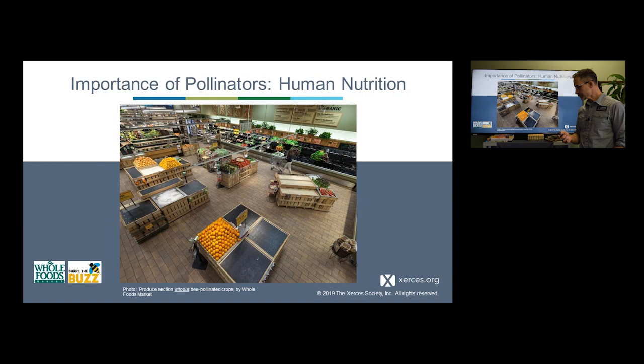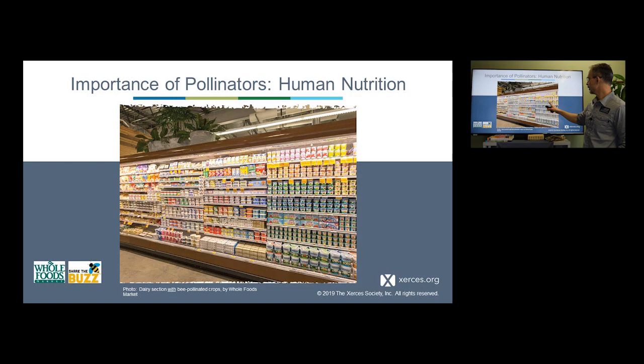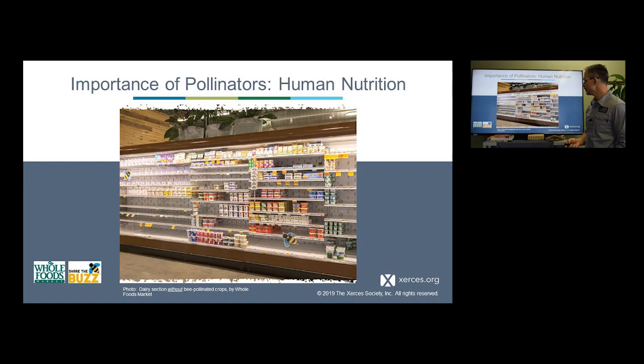We also did the same experiment in the dairy department, taking away a percentage of all these yogurts that have berries in them, and a percentage of the yogurt based on how much alfalfa, you know, the percentage that's dependent upon the actual dairy itself. And you can see here, again, we're losing more than a half, certainly almost two thirds of all of the food in this dairy aisle that had insect-dependent produce as part of it. So that's the human diet.